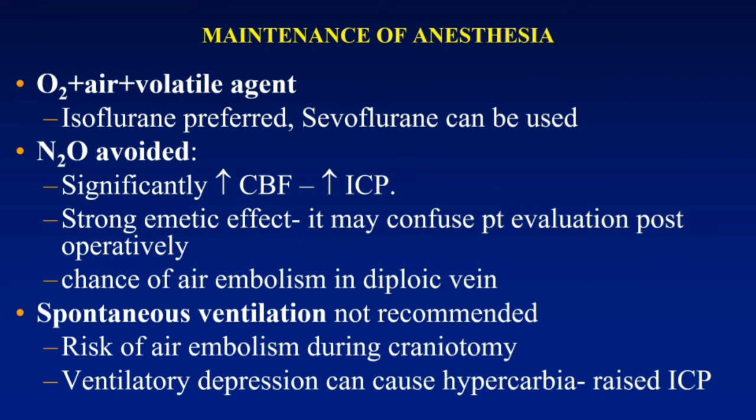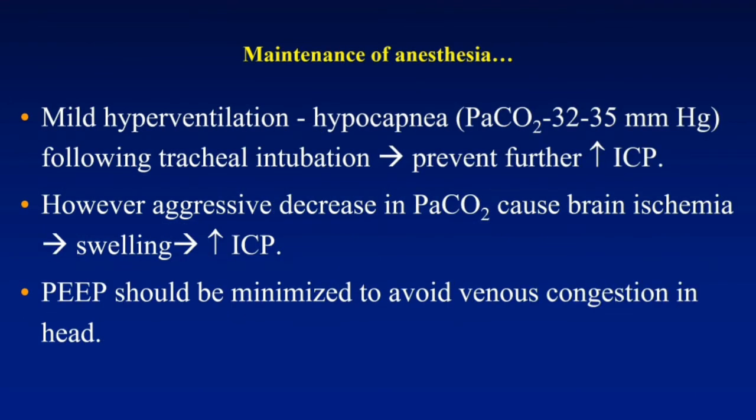And then spontaneous ventilation is not recommended during hydrocephalus surgery because of the risk of air embolism during craniotomy, and then ventilatory depression, if present, can cause hypercarbia, which then will raise the ICP. We would rather like to keep the patient under mild hyperventilation, which will drive the CO2 out, and that in turn will prevent further rise in ICP.